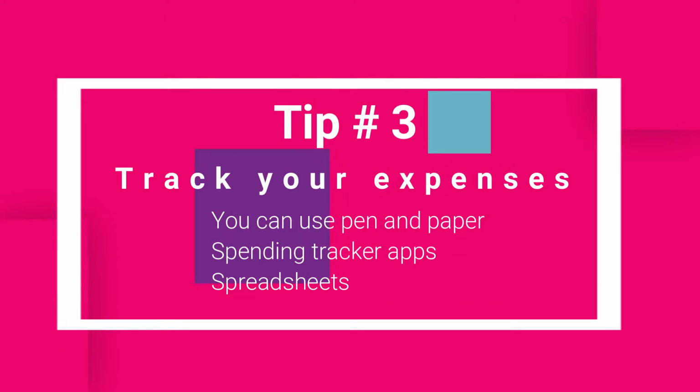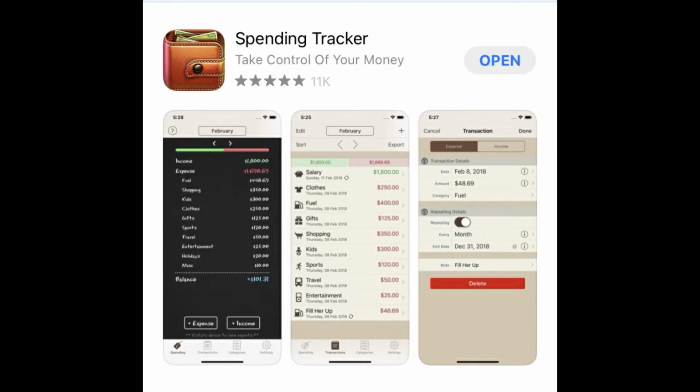And to lead to the next tip, tip number 3 would be to track your expenses, track your spending. For me, I use a spreadsheet. I was using the app called, I think it's called Daily Spending or Transactions or something like that. I was using those 2 things to track my expenses.